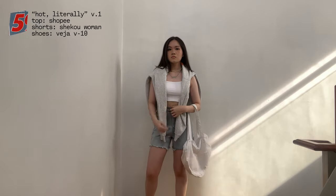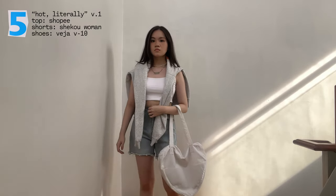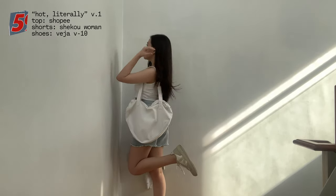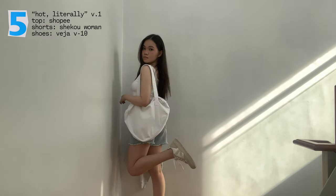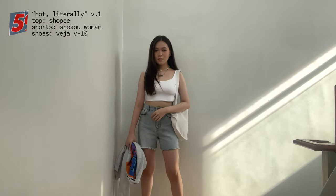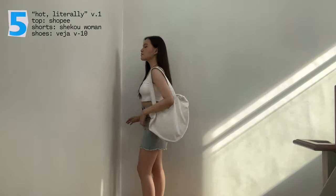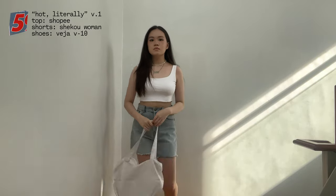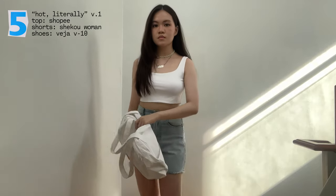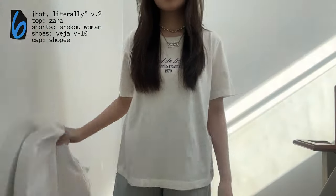For the first outfit, I'm just wearing a tank top with the shorts, which I think is more of a beachy vibe and maybe a little revealing depending on your dress code. But if I'm wearing this, I'm probably gonna bring this sweatshirt with me to either wrap over my shoulder if I'm feeling not super hot, or I could just fully wear the sweatshirt and it wouldn't be as revealing. To be honest, it's very hot in the Philippines and this outfit is absolutely necessary for me.